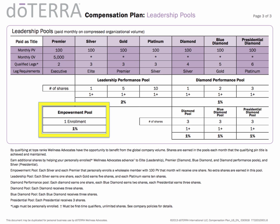Because let's face it, it's not easy to build at the ranks of Premier and Silver, right? You're still talking a lot to your own friends and family, and building with them, and your sleeves are rolled up, and you're in there day to day in the nitty gritty building the business. So it's not easy, and the doTERRA owners determined that Premiers and Silvers aren't making quite enough money. So they actually added 1% out of all of the volume that is generated in all of doTERRA globally every month. They've set that aside for this empowerment pool, okay?